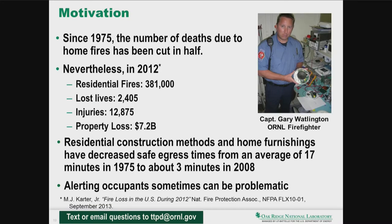Our motivation to look at this field is pretty high, because since 1975, the number of deaths due to home fires has been cut in half, and that is due to the performance of these smoke detectors, which came online at that time. But nevertheless, we've still got a lot of danger left to work on. In 2012, there were several hundred thousand residential fires. 2,400 people lost their lives, and even in recent years, it's been as high as about 3,500. 12,000 injuries, property losses in the billions.